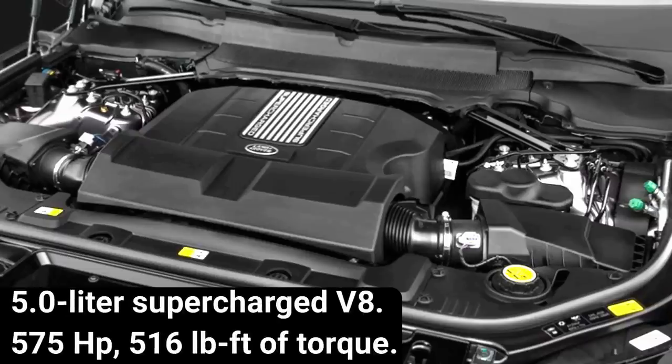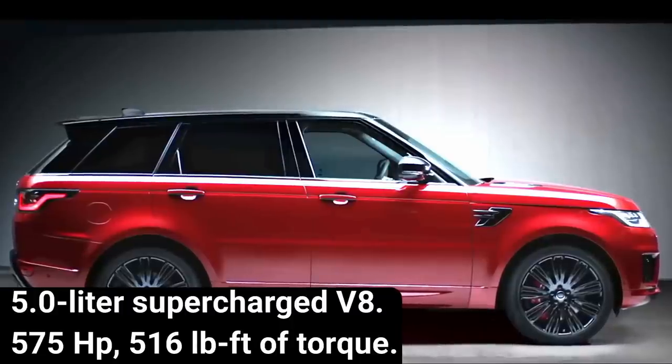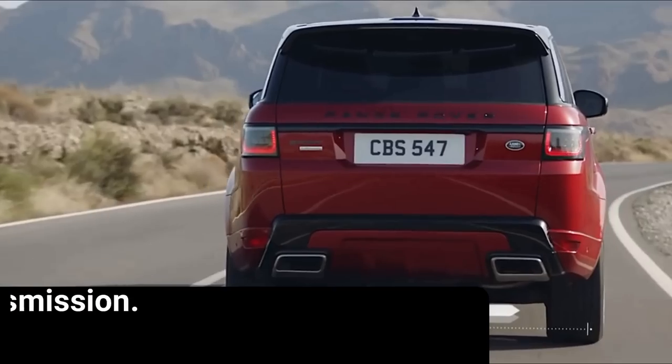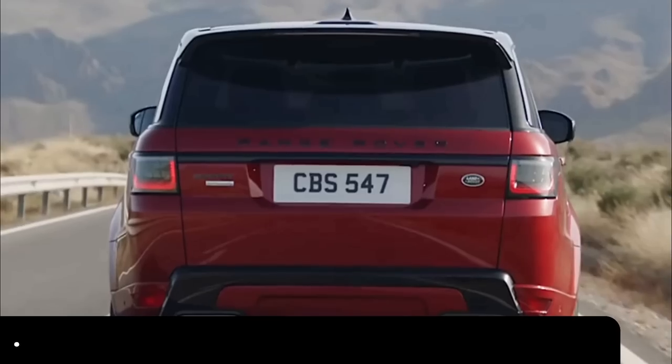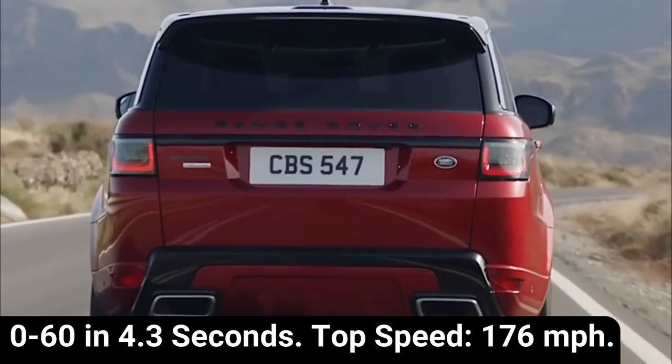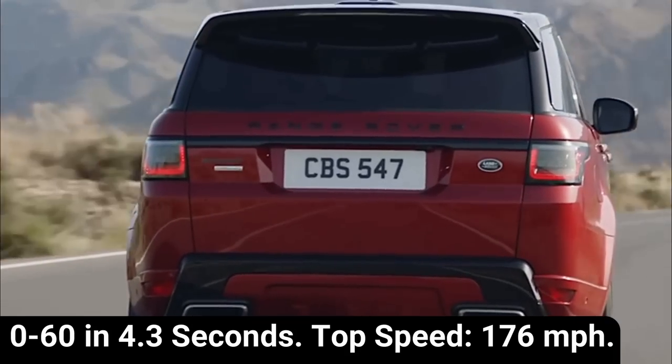Powered by a 5.0-liter supercharged V8. 575 horsepower, and 516 pound-feet of torque. Paired to an 8-speed automatic transmission, with all-wheel drive. And sprints 0 to 60 in 4.3 seconds. Top speed, 176 miles per hour.